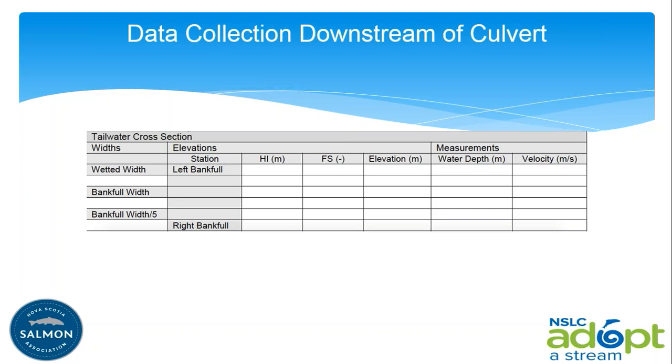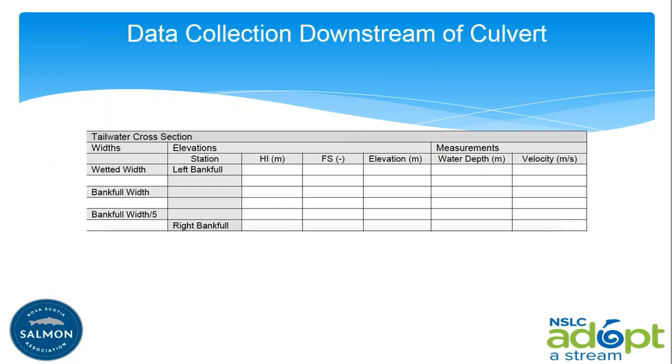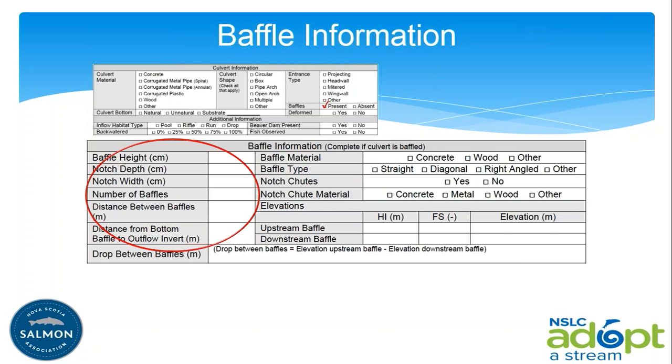Then the next part of our surveying is a tailwater cross section, and we meet a certain kind of resistance for taking this because it seems like a lot of extra steps. But taking the tailwater measurements in the brook is important, because what that will give us is a sense of how narrow the brook is and what are the options for both remediation and how water will flow out of the culvert over time, at different water levels.